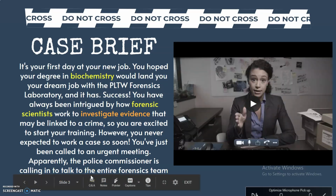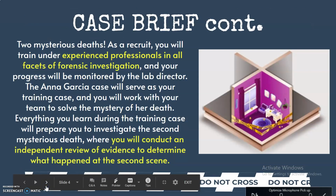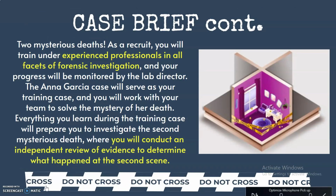So that was the call from the police commissioner. They found a body, and we have to do some research and gather some information about it. So, two mysterious deaths. As a recruit, you will train under experienced professionals in all facets of forensic investigation. You will monitor the Anna Garcia case. That's going to be your training case, and then after you get trained with that, you're going to do a case on your own.